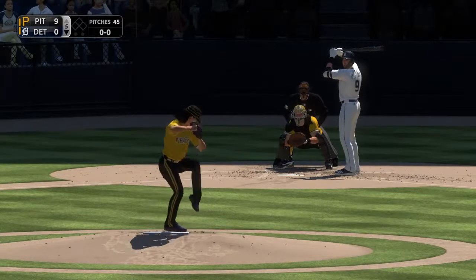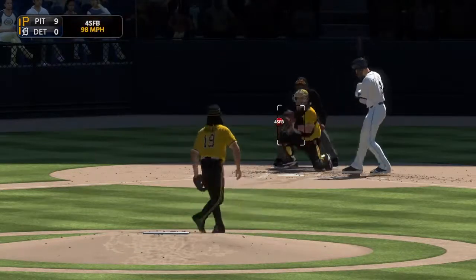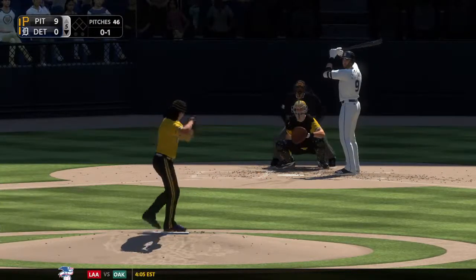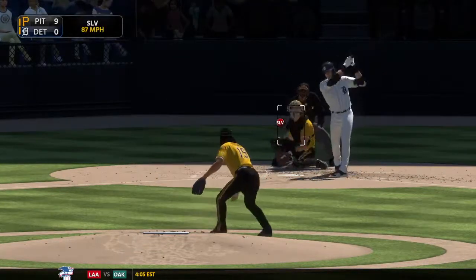First offering on its way. Looking at a fastball for a strike on the corner. Castellanos, just a bit jumpy that time, swung on and missed.